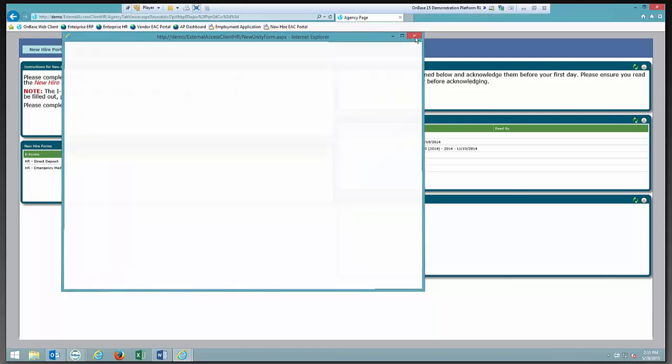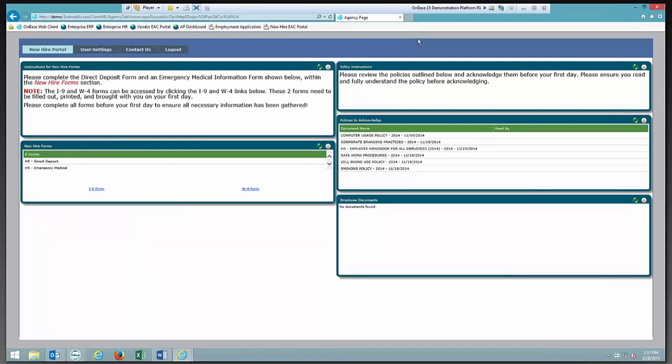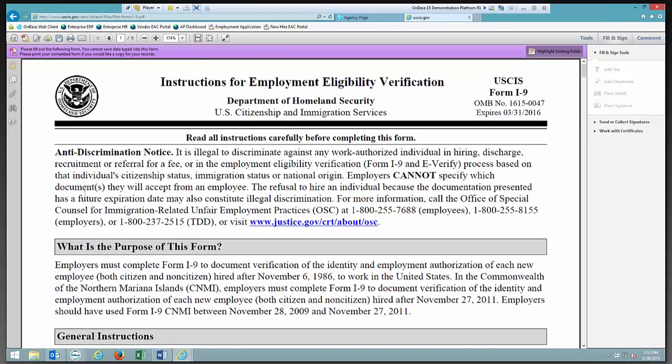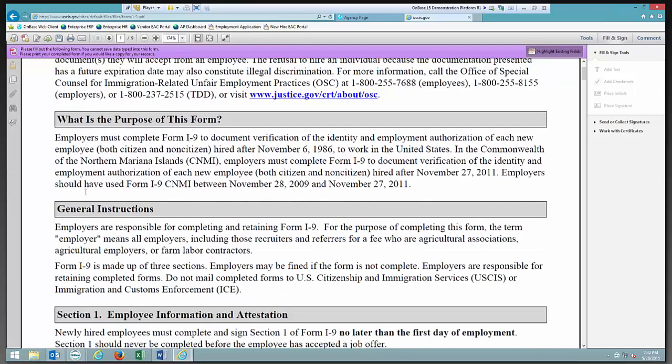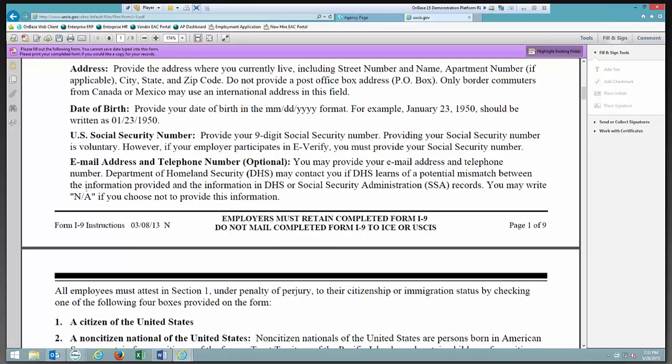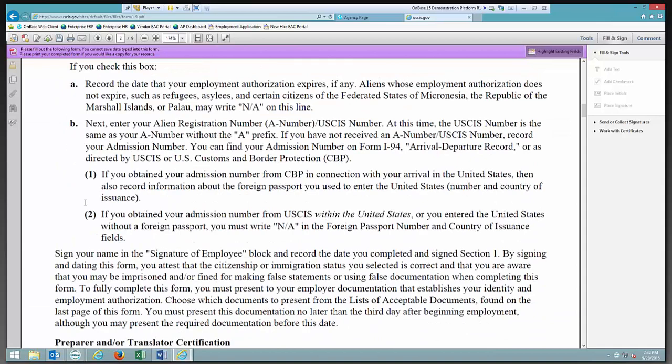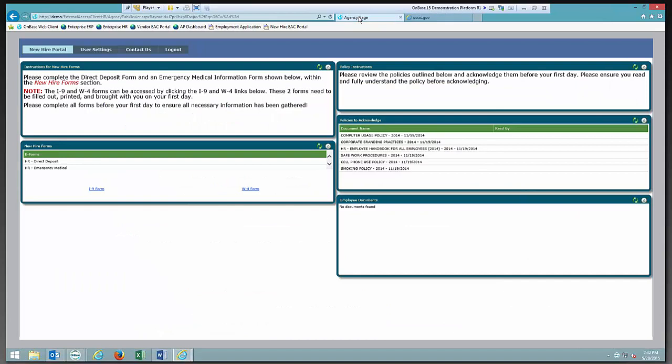We also have the HR emergency medical form, and then the I-9 and W-4. As you know, I-9 forms are government-specific documents. We have the ability to include these forms on our external website. This form can be printed, signed, and scanned back into the system once Sam applies or comes in on his new day. And then we talked about policies to acknowledge. So we have our computer use, our cell phone, and our smoking policy.